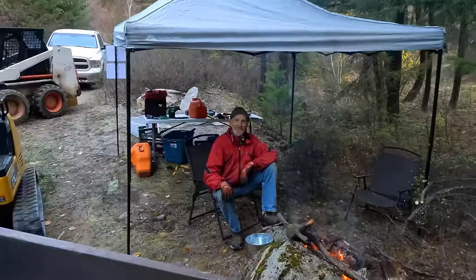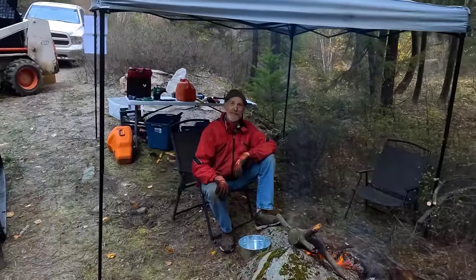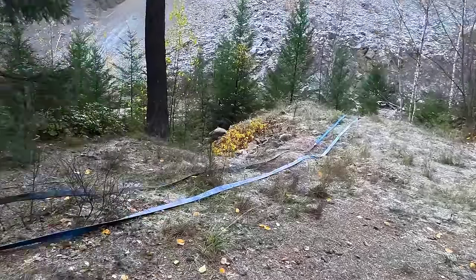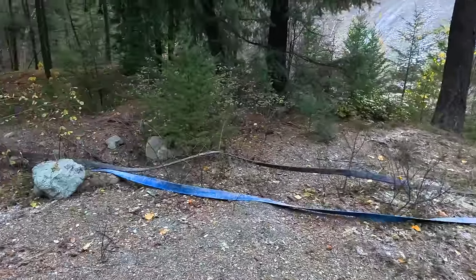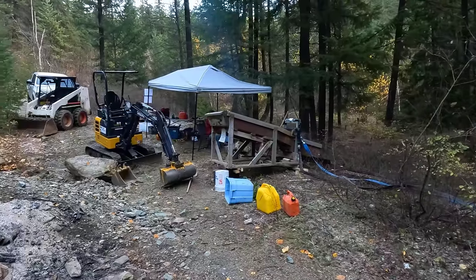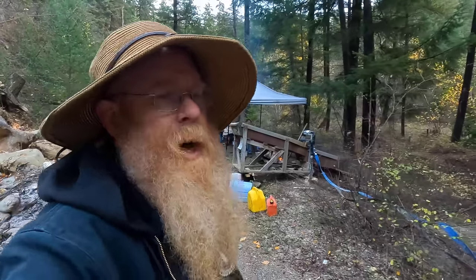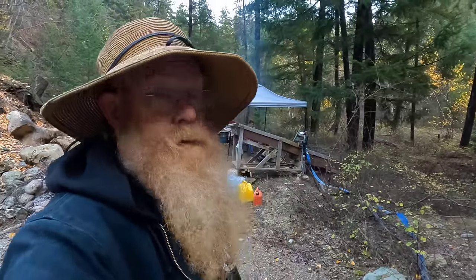Dad came up to help set everything up and tow all the machines up. Let's see what we can do. And this is our second day on site. We gave ourselves 1 day to set everything up, including towing all the machinery in. We had two glitches along the way. We lost a tire on the Bobcat, came off the rim. We had to repair that.